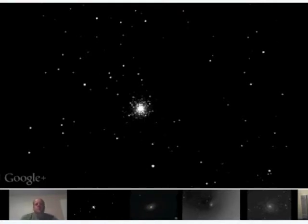So M13 is located in the constellation of Hercules, and for me, this is summer. When I see this, I think summer. And that's a 10-second exposure. A 10-second exposure, wow. And so it's probably the biggest, brightest globular cluster that we get.